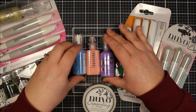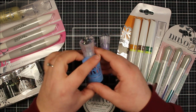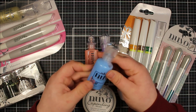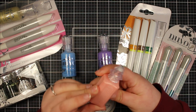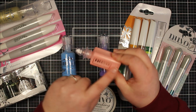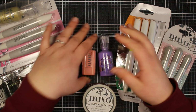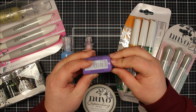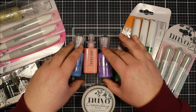And then these 3 here, these ones I haven't got, I've already swatched these onto my swatch sheets. This is the glitter drops, and this is Glistening Sky, so we've got this lovely blue. We've got the vintage drops, and this is Coral Blush. I really like the Nuvo drops because they dry matte, so they don't have a glossy or glitter or metallic finish. And then this one here is the Crystal Drops again, and this is Crushed Grape. So we have that really lovely purple colour there.